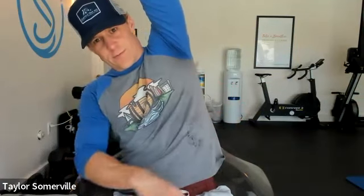And let's take it up and over on the other side. Same thing, using our opposite hand to give us some tactile feedback. As you breathe in, can you feel that expansion going on in the ribs? As you breathe out, you get a little bit deeper.